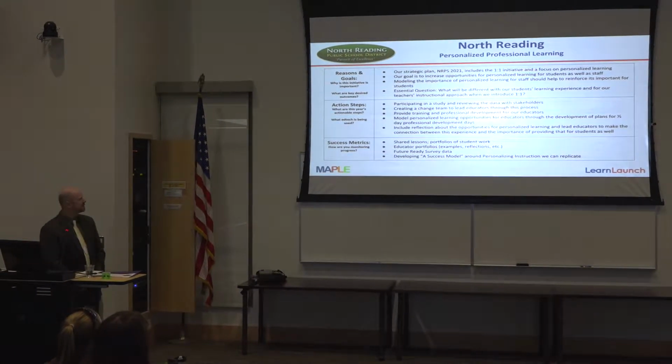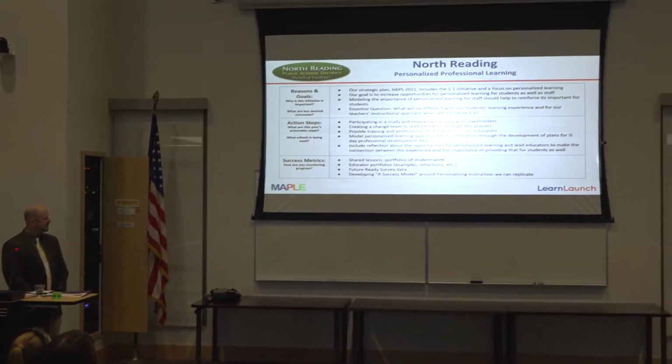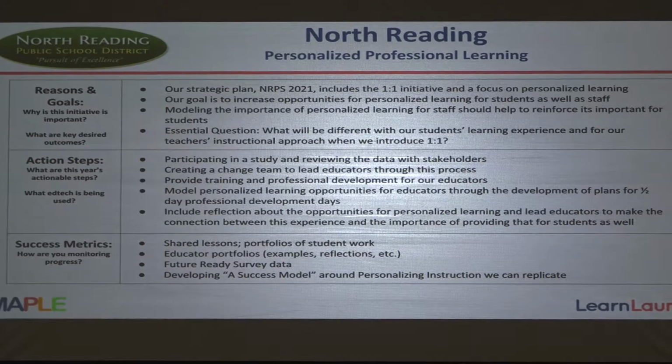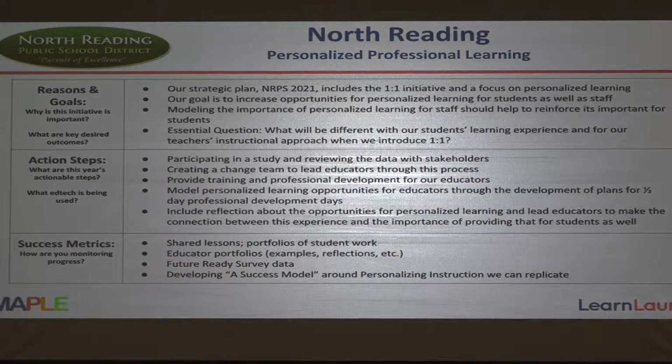And I also included some of our personalized professional learning topics, some of our reasons and goals, action steps, and success metrics that we have been looking at continually over the course of the year. Many of these hopefully reflect back to what you're seeing in the classrooms today, but these are our overarching goals for instruction in a more personalized way in North Reading.